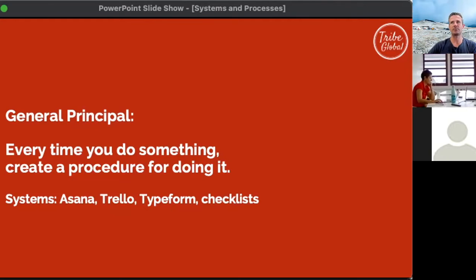But the point here, every time you do anything, create a procedure, and then each time you do it again in the future, keep refining that procedure. Just make it that little bit better. The beauty of this is when you do this and then you do have a team, they come in and you've already got procedures for everything. It's already all documented, and also it makes it easier and faster the next time you go to do it.